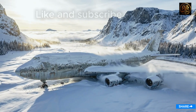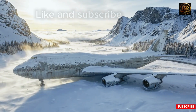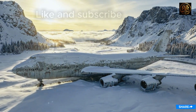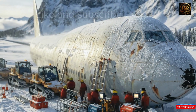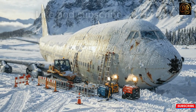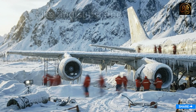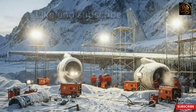Every frozen surface tells a remarkable story of survival against nature's relentless power. Today begins the impossible journey to restore this forgotten mountain giant completely. The restoration team prepares every detail before rebuilding this frozen aircraft.